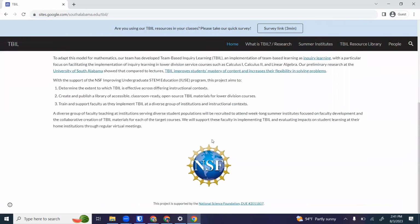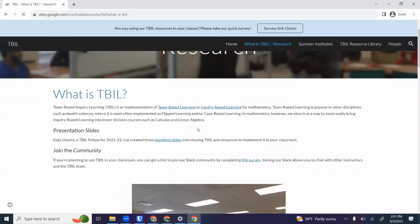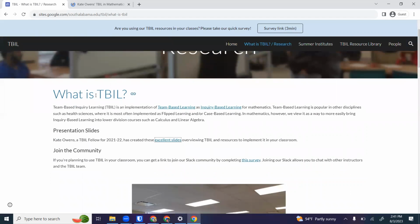There's a brief description of the project on the front page. If you want to know what TBIL is, first of all, it's an open source project, and we have a bunch of folks in the community. Thanks to Kate Owens, who created some slides that give you an overview. If you're interested in digging into the weeds of the pedagogy of TBIL, not so much the resources I'm going to show off today, you can go through those slides available on that page.